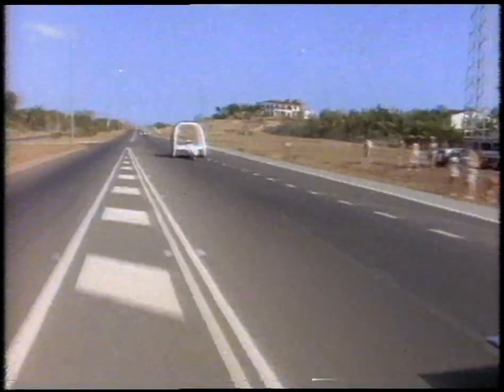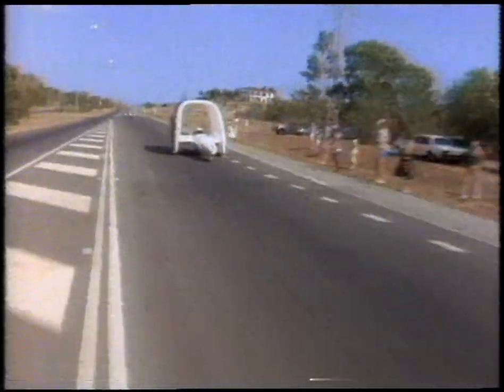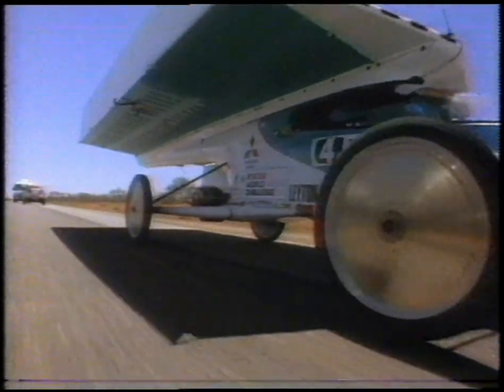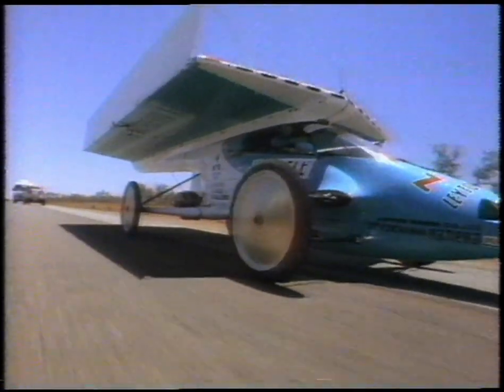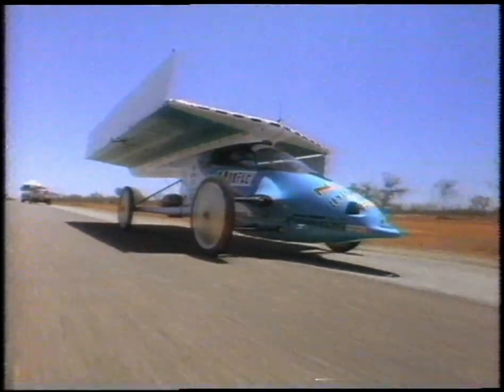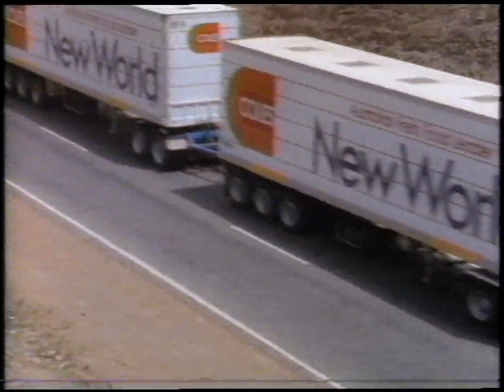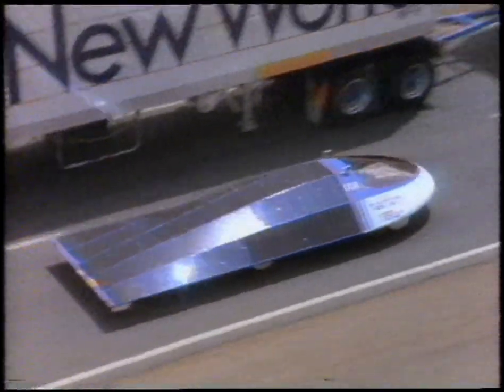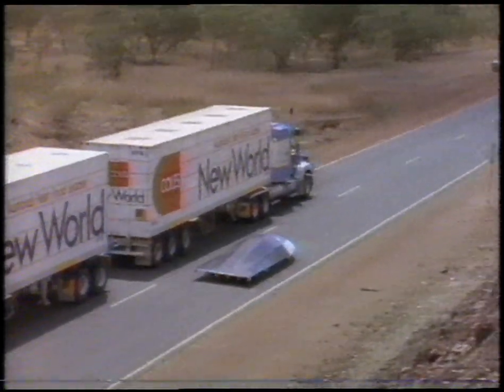The GM Sunracer and the Hawaiian car pull far ahead of the others, neck and neck for the lead. In a contest between individuals and corporations, between $1,000 and $1 million cars, everyone shares the same requirement. They all have only 8 square meters of the Earth's surface to gather the sun.